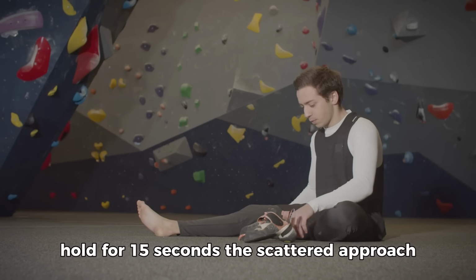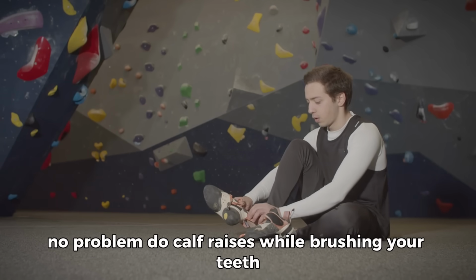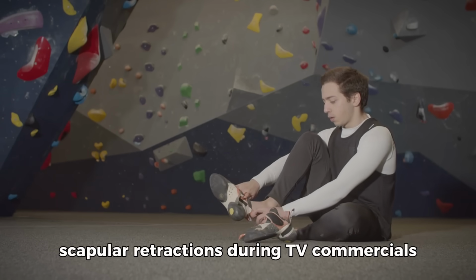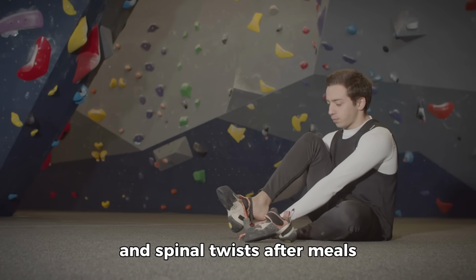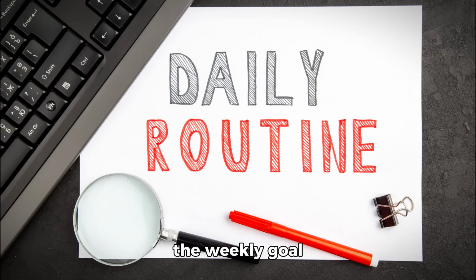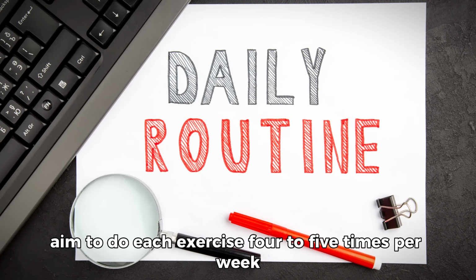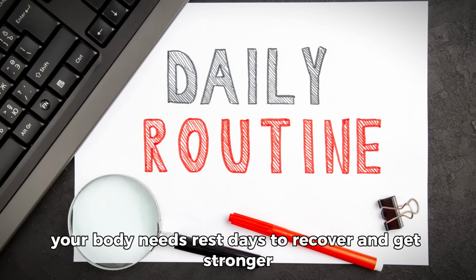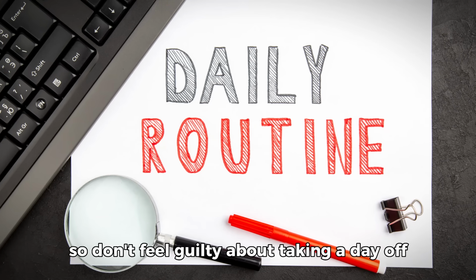The scattered approach. Can't find 15 minutes in a row? No problem. Do calf raises while brushing your teeth, scapular retractions during TV commercials, and spinal twists after meals. The key is consistency, not perfection. The weekly goal: aim to do each exercise 4 to 5 times per week. Your body needs rest days to recover and get stronger, so don't feel guilty about taking a day off.